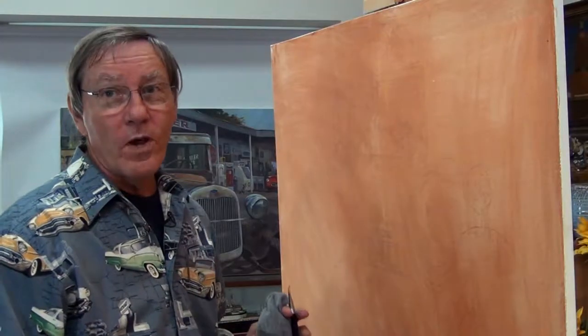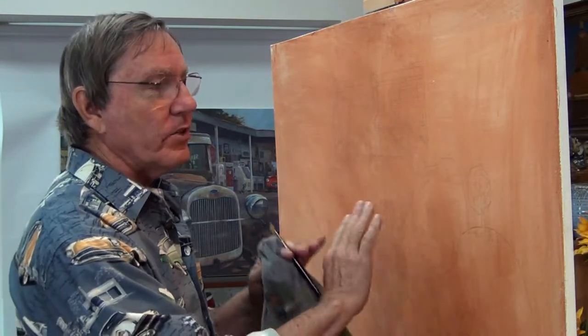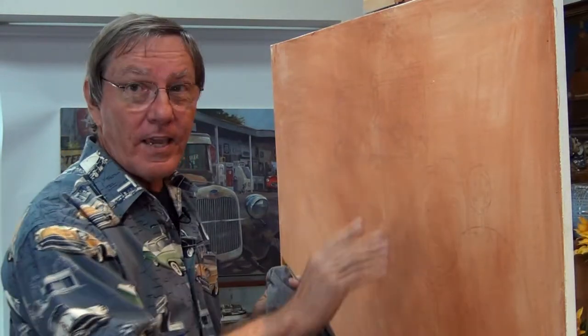The modeling paste is white, but once that was dry, I put a thin coat of burnt sienna on here just to get rid of that white surface of the canvas.